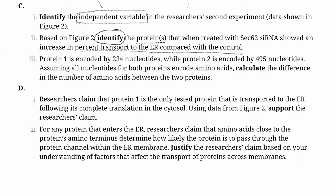So CII, protein 1 is encoded by 234 nucleotides, and protein 2 is encoded by 495 nucleotides. Assuming all the nucleotides for both proteins encode amino acids, that means we don't have any stop or start codons, right? Calculate the difference in the number of amino acids between the two proteins. So very simply, we know that a triplet codon of 3 nucleotides makes 1 amino acid. So we're essentially dividing by 3 and then subtracting the difference. Let's go see the calculation.